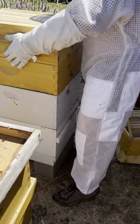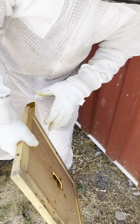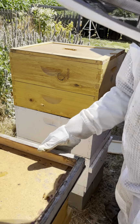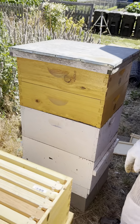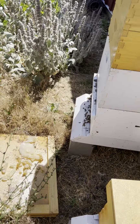So then we need the inner lid, which is here. That one goes on next. That gives them a little bit of a gap before they get the actual lid on top. And they are closed. And then they can get back to business.